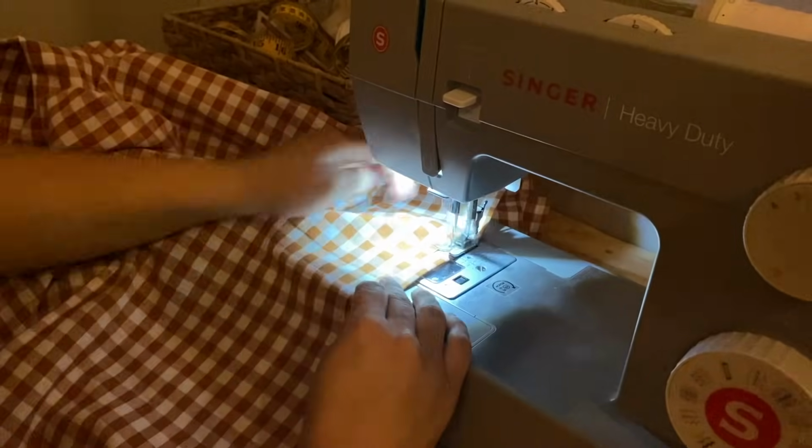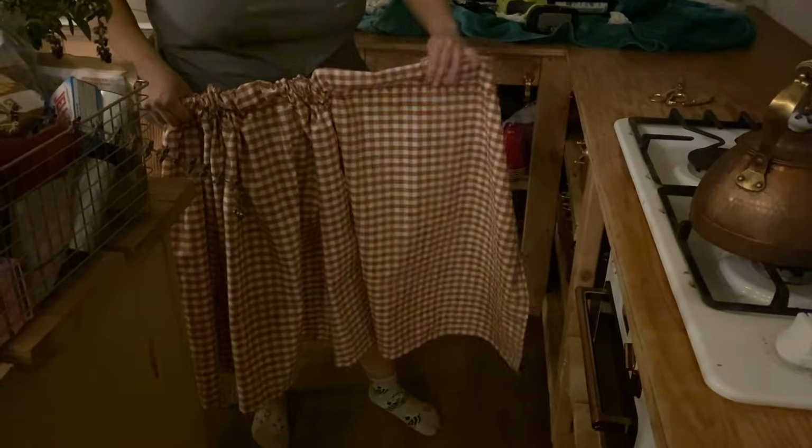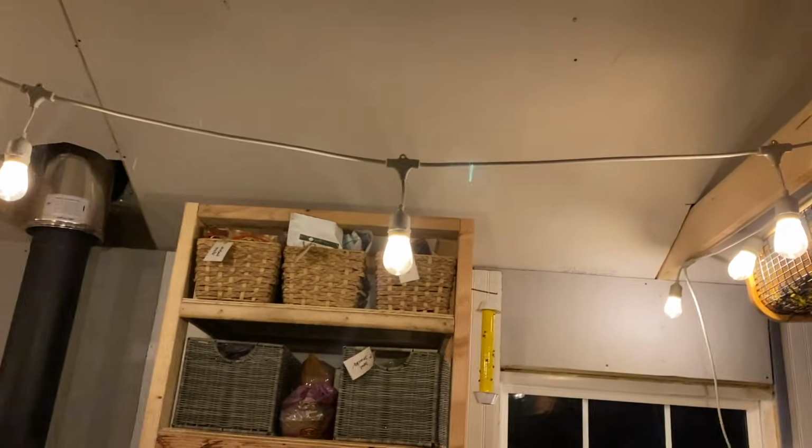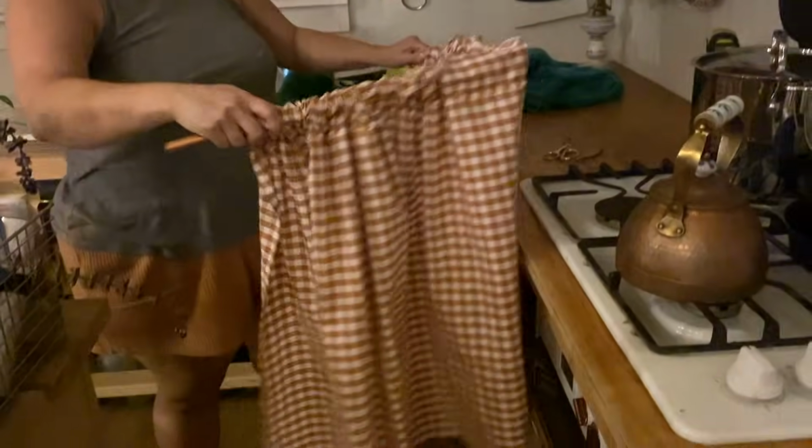Long ways. In the wee hours of the night. It's not that late. It's not that late. It's just dark. Yeah. This is the lighting we have right now, so soon to change. Well, not soon to change. Yeah, not necessarily. Okay.